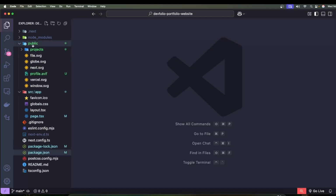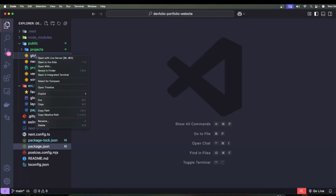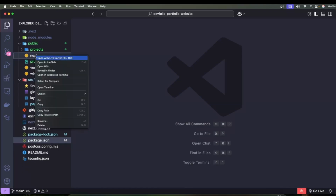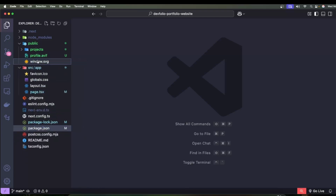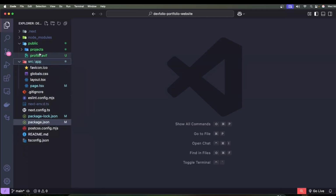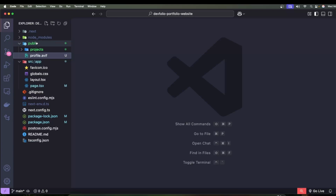So you will paste it, and you can remove all of this unused stuff. We don't need these SVGs. So we'll simply have a clean projects folder inside the actual public folder and a profile image. Okay, so this is the profile image. You can replace it, and just use your own image.